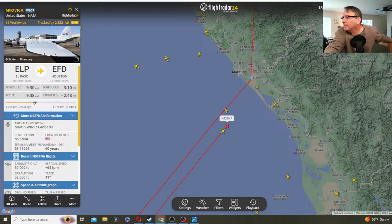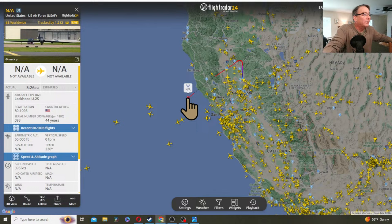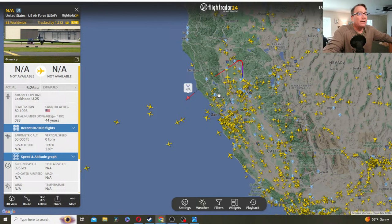AM-368. Let's see, I don't want to lose track of these. Well, I don't think we'll lose track of them. Man, what's this? Let's see if I can click on that for a minute. Good. He blasted out of Beale there. Roper 04, by the way. That's one of the T-38s from Beale. But here we got a U-2 at 60,000 feet and 395 knots. That's pretty good for heading that direction.